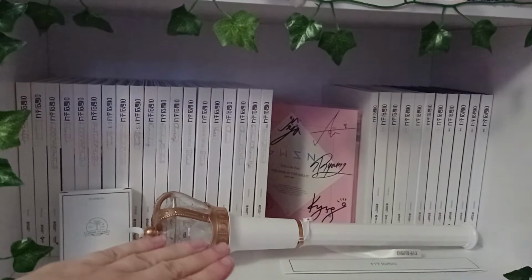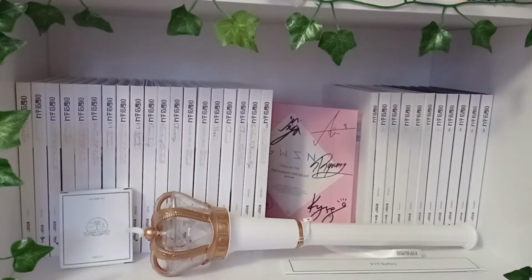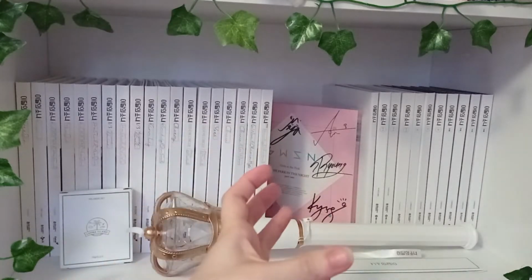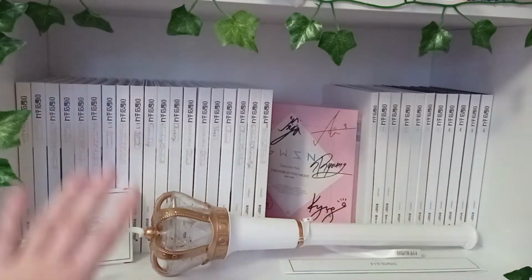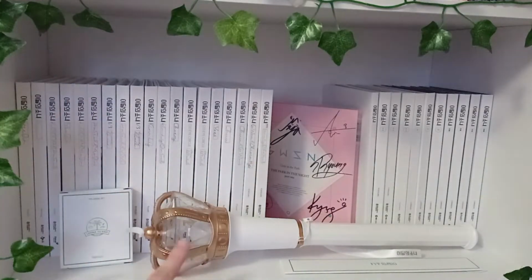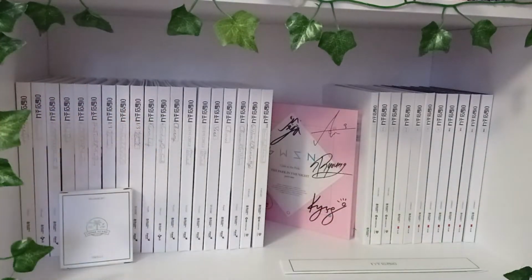So right under that, as you can see, it's the Loona part of my shelf. They have so many albums, obviously, they need their own space. I have in the middle the Park in the Night Part 1, the signed copy that I have, because it holds up everything and it adds a touch of color, you know. So, obviously, I've got my Loona light stick right here on the front.